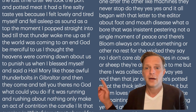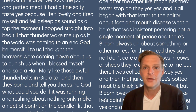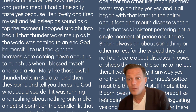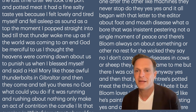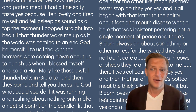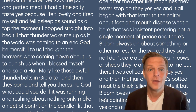On the left side, you can see some of the original text from the book. And on the right side, just behind me, is the generated text, where it's talking about picking up various items, like an article about foot and mouth disease and some potted meat and things like that. But it actually has a very similar flow to it. I think it kind of works. It works quite nicely, actually, much better than I'd expected in many ways.